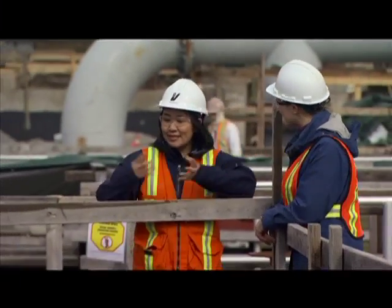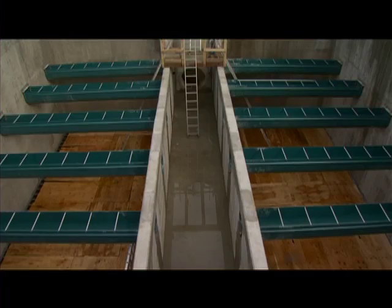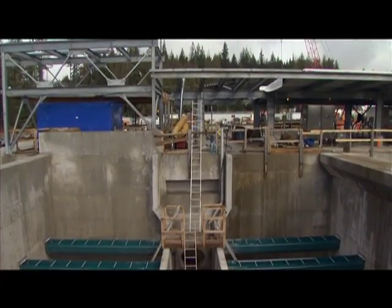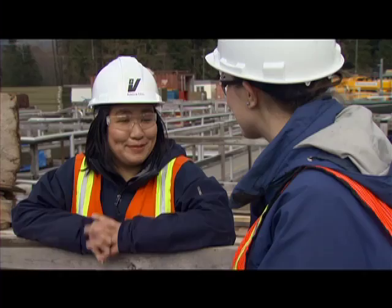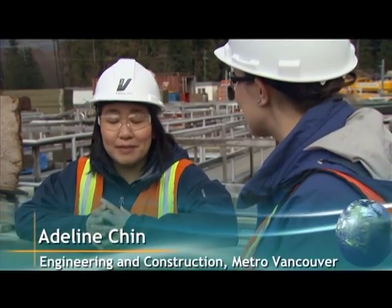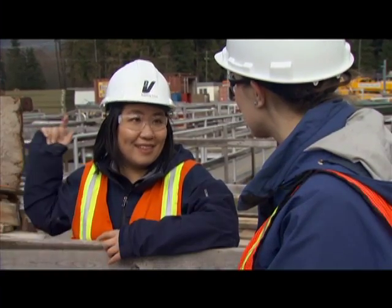Well, Vanessa, we're standing over one of the 24 filters in the filtration plant. Each of the filters are going to have 30 centimeters of sand and 1.7 meters of anthracite on top of it, and that's where the water's filtered through. I understand, Adeline, that we're at this really interesting juncture in the project. Yes, Vanessa, we are. We've had months and months of planning, and we're right now in the process of tying in the Seymour source water to the inlet of the plant.